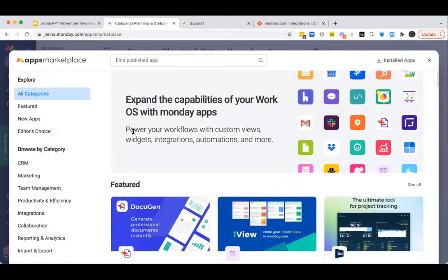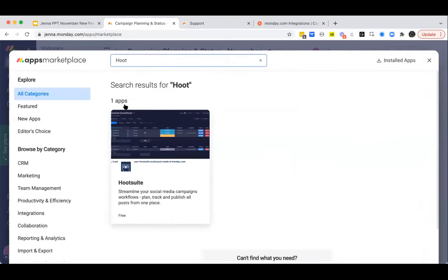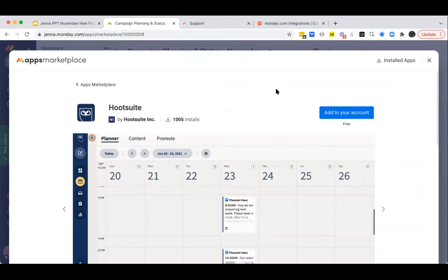So now that we navigate to the apps marketplace, like I mentioned, each month we like to highlight an app that we think our users would find useful in their workflows. This month's app of the month is Hootsuite, like I mentioned, which is most relevant for our users who are working in marketing. So as you can see here, I just searched for Hootsuite up here and it appeared. You can also scroll through and find it as you would like.